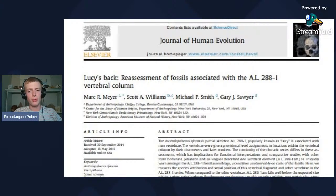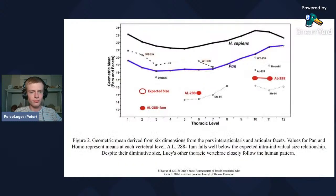So let me show you a little bit of how exactly they worked through that this vertebrae did not belong to the Lucy skeleton. So one, here is a diagram from their paper. You can see geometric mean derived from six dimensions from the pars interarticularis and articular facet. Basically, what they're measuring here is these facets within the vertebrae, and they're doing it at all of these different levels.